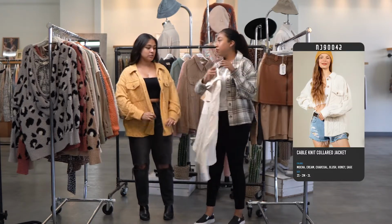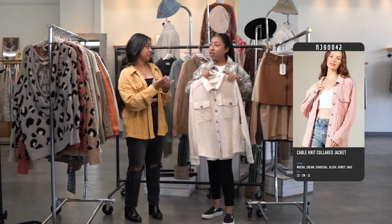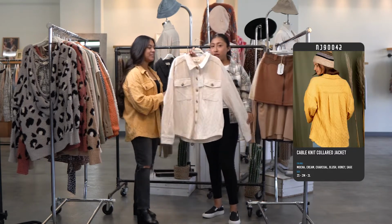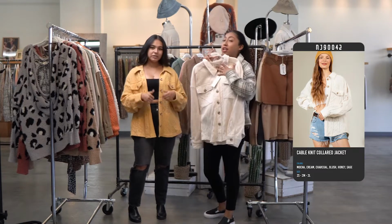And honestly, these colors are really transitional, so you can use them for any season of the year. Yeah, your outfit looks very good. Well, thank you. Throw it on with some jeans as well. Guys, I definitely recommend this and the wooden button detailing. I really love it. Cute.